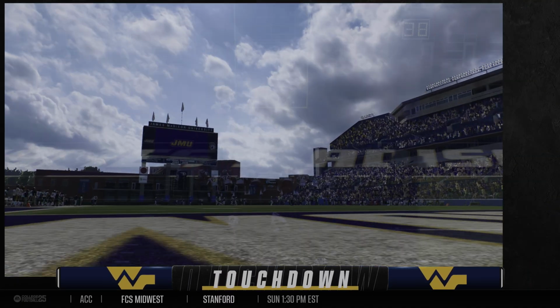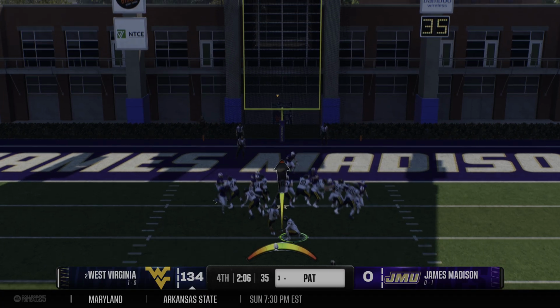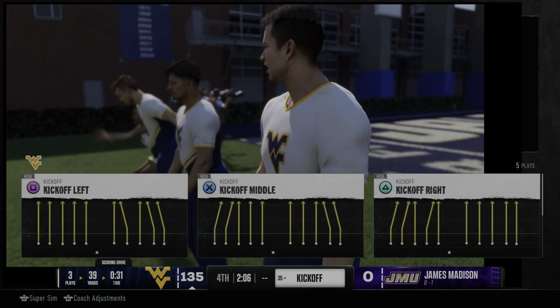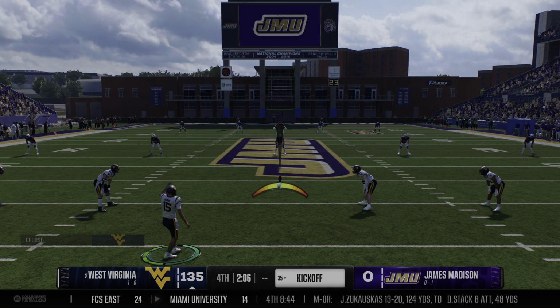And the stomping has commenced. They'll try to add another to their lead. And the extra point just tacks a little bit more onto this huge lead. About to kick it off after punching it in for the touchdown.